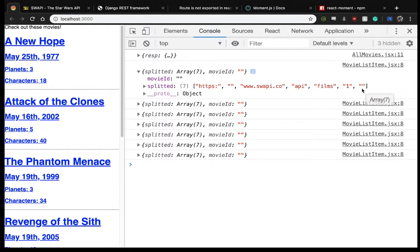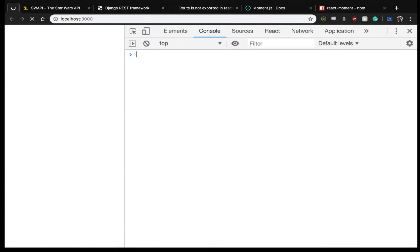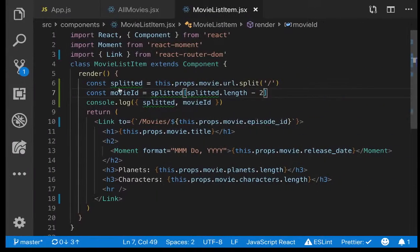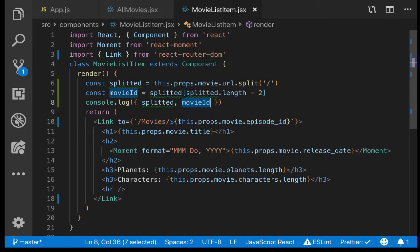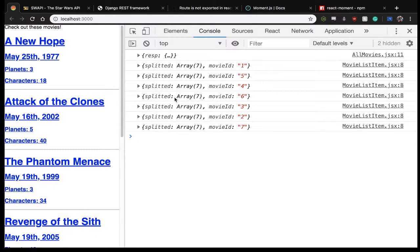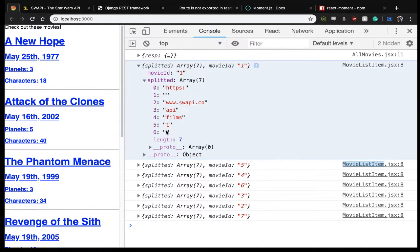So it's not array minus 1, it's array minus 2. There we go. So now we have the movie ID, and we toss this movie ID right here. It's not the very last, it's the second to last one, correct, because split gives us an extra empty one at the end. So you have to say, don't give me length minus 1, give me length minus 2.